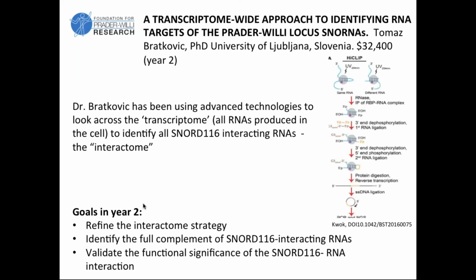Dr. Bratkovic is a young investigator who's using a somewhat different approach. He is using some new technology that looks at how RNA interacts with RNA across all the RNAs in a cell, which is called a transcriptome. So he's looking at the interactome, everything's an ome these days, the overall interaction of those snoRD116 with any and all RNAs. There are some new technologies being applied to those questions, and he's developing them specifically for snoRD116. So this again is a second year of funding.